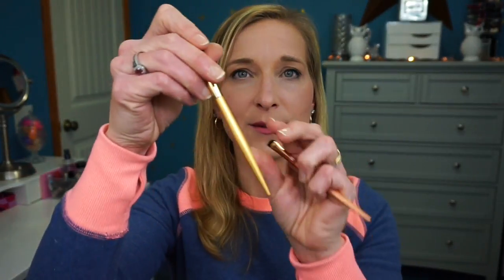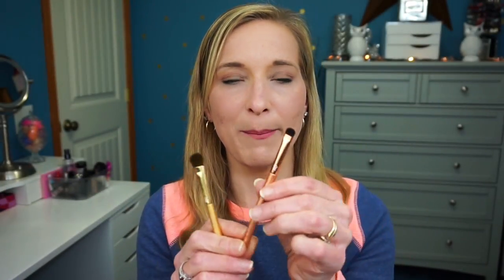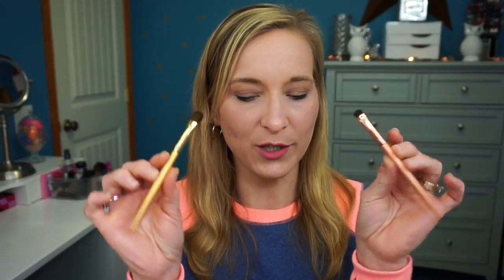That's a little pricey for 2 brushes, to be honest with you, unless, I don't know, we'll have to see how good they are. Oh my goodness, they're really, really soft. I do have to admit they're very, very soft, so that's awesome. I feel like this little gold one is going to be perfect for putting in the crease. That'll be perfect for crease work. And this one feels like a good packing brush, so we have 2 good brushes here to try out.